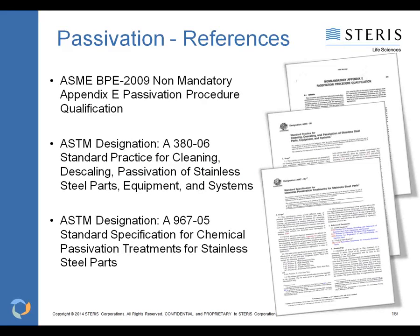The references for the passivation are found here. So again, you have the ASME BPE 2009, non-mandatory Appendix E, passivation procedure qualification. What this reference describes is a method for qualifying a passivation process. It has process descriptions, variables, and specs with acceptance criteria, and it's actually intended for a passivation provider. So it provides a means to qualify someone else if they come into your facility and say that they're passivating your equipment. It gives you quantitative acceptance criteria and detailed procedures.